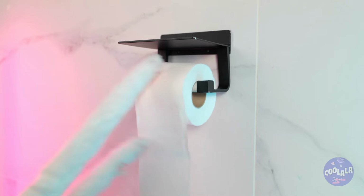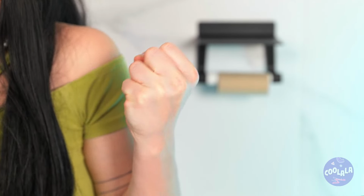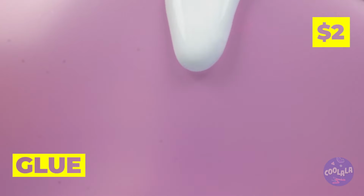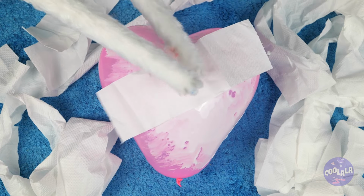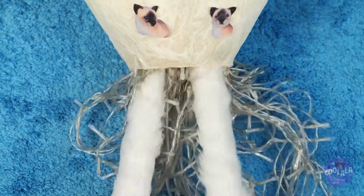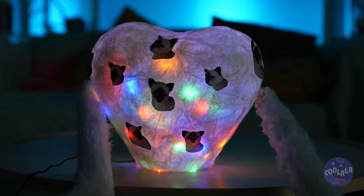Someone needs privacy, so I tiptoe while we grab some of this toilet paper. Next, why don't we blow up a balloon? Wow, it's heart-shaped. Cover with glue. Once it's all covered, add the TP on top. And why not add some stickers too? Plus some lights on the inside. Dim all the lights for the perfect kitty light show.